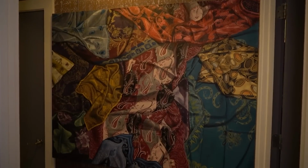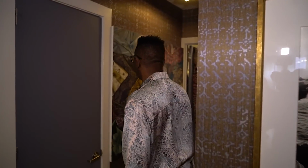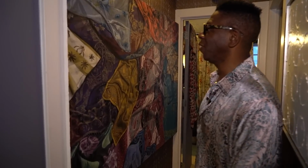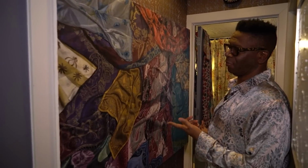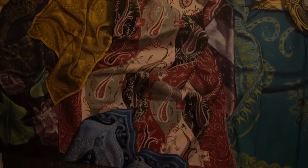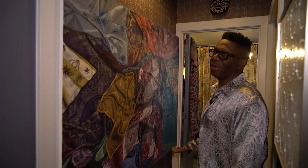I also want to show you a painting by Jerry Gonzalez. It's really beautiful. He's an artist I discovered who went to Pratt, and he is really good at this photorealism thing. It's just scarves piled up. And I love collage, so this really spoke to me. It was the first real art I ever bought.